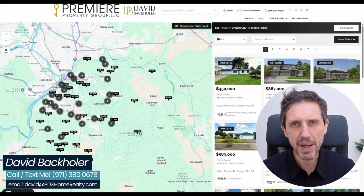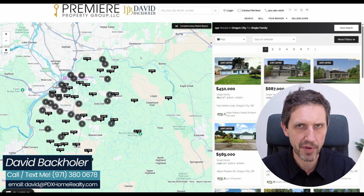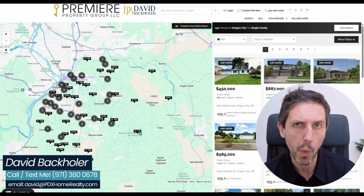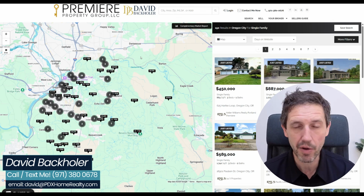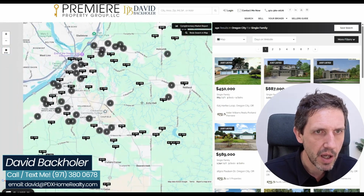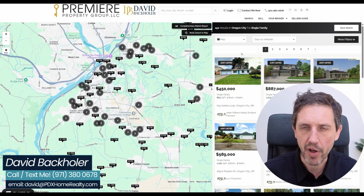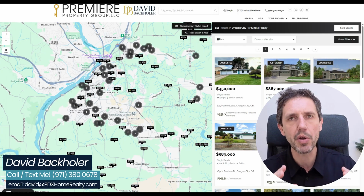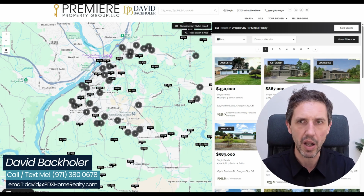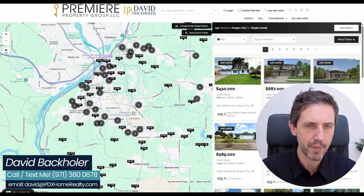Okay, so now let's spend a few minutes taking a look at how much it costs to purchase a property in Oregon City. And as I mentioned a few times, there is quite a wide range of property styles and prices throughout. So I'm on my website here. I've got Oregon City homes filtered. I've got 150 results, and I've filtered out condos, townhouses, and land. We're just looking at single family homes.